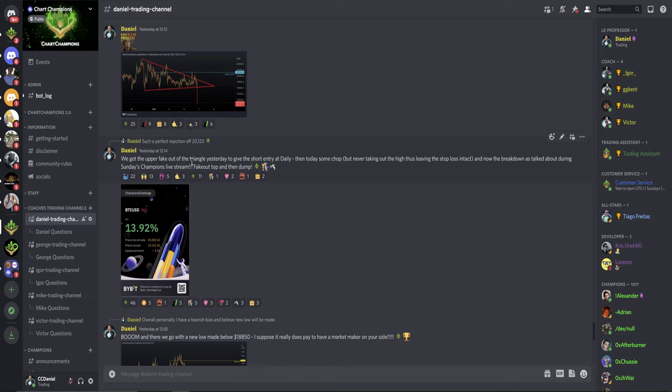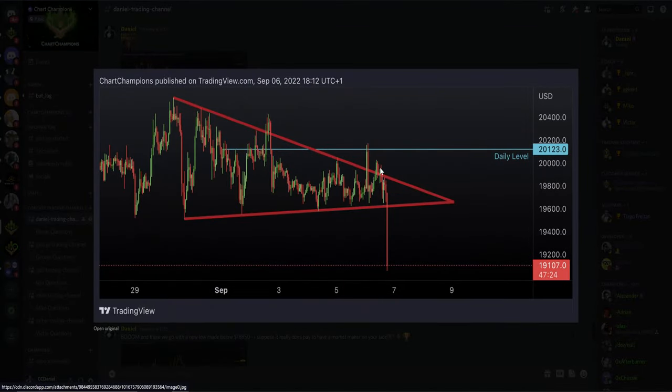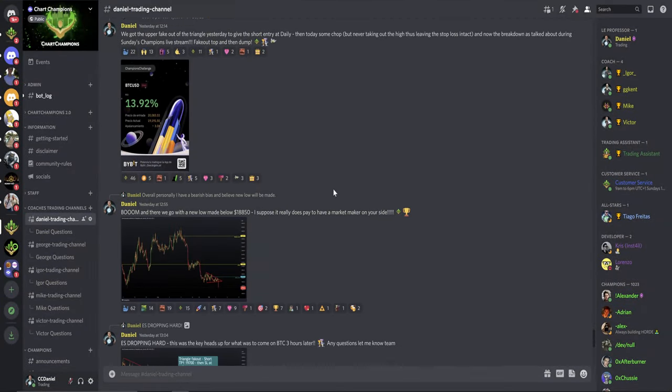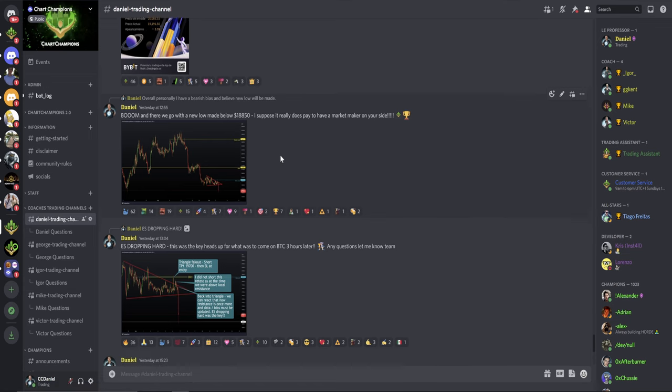So we got the upper fake out of the triangle yesterday to give the short at the daily. Some chop today, but of course it never took out the high. The chop I'm referring to is this right here. A bit of chop during the day, but we never took out the high, never took out our stop losses. And now the breakdown, as talked about during Sunday's live stream: fake out top and then the dump. This was the entry on the challenge account that I'm trading along with my team. Boom, and there we can see new lows made around 18,800.